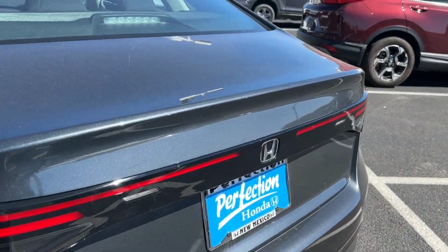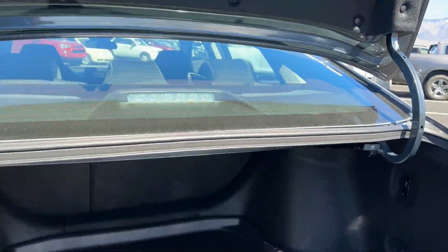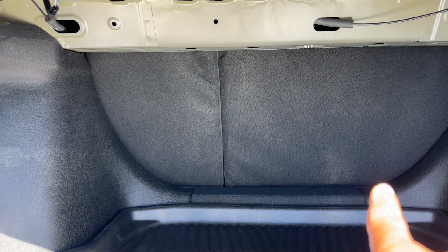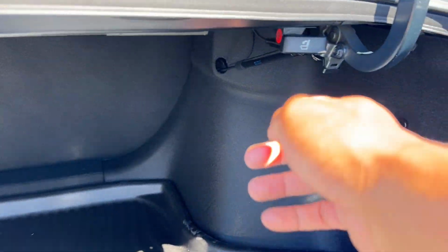So back to the trunk. I remember I told you guys it pops all the way, and that's because there's a strut that helps assist it and open it all the way. On the EX, you can fold down the rear seats. You can see it's a 60-40. So you have a lever here to pull on the left side, same thing on the right side.